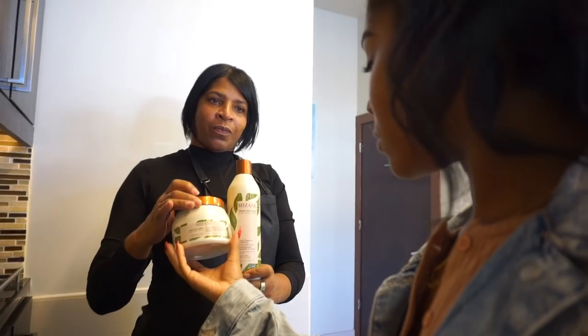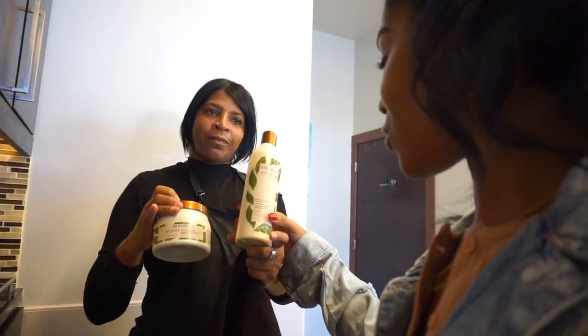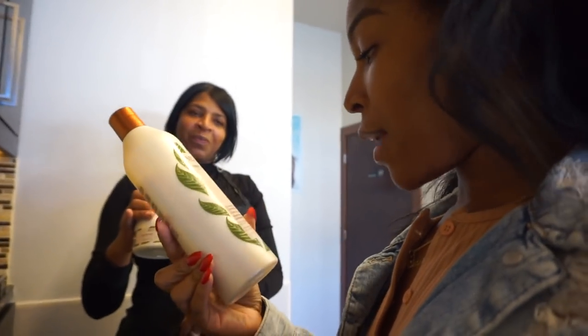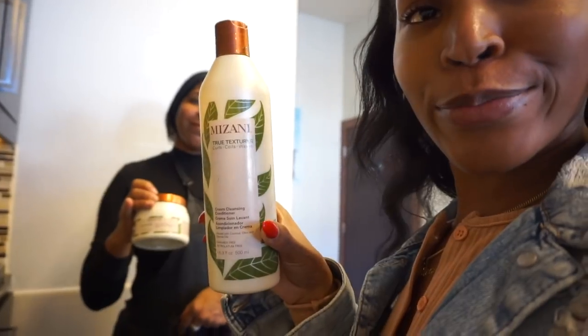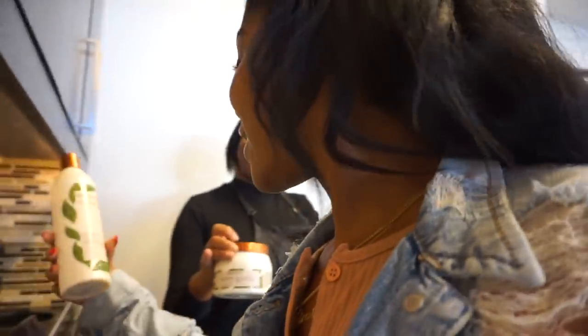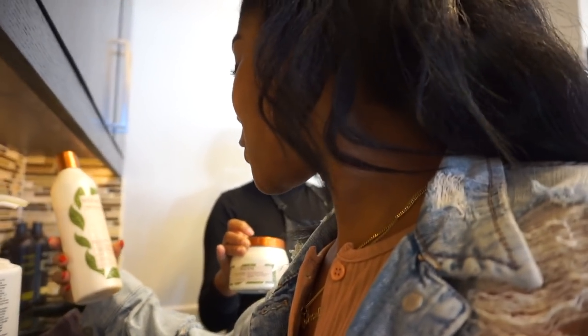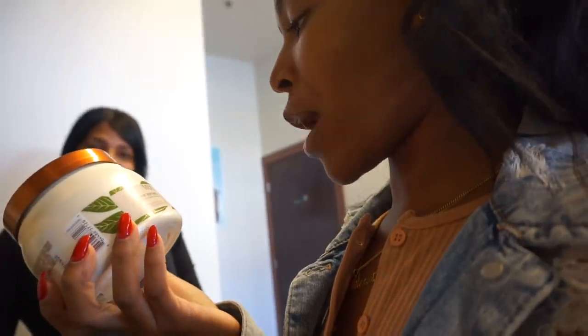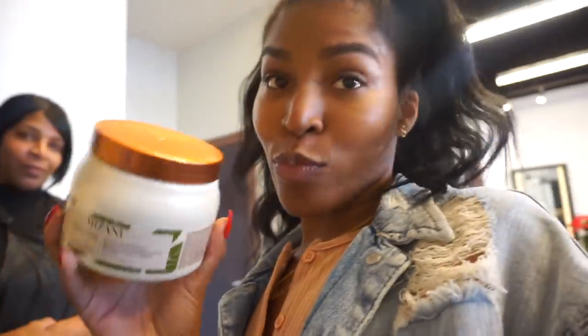Wait, where's the shampoo? This is shampoo, this is a conditioner. Okay, so this is what we used on my hair last time, the MIZANI True Textures Cream Cleansing Conditioner. Cream cleansing conditioner. And then this is the Moroccan Clay Skin Mask. Y'all, my hair is over a month old, okay?